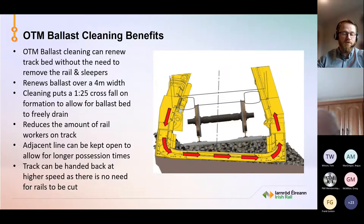We've also looked at the Dublin to Cork line, which is double line. We're able to keep the adjacent line open. We started doing single line working in the last couple of years, so we have a ballast cleaner on one road, and the other road is kept open under a speed restriction. At that stage, we're able to do longer possessions, so we're able to get more work done.